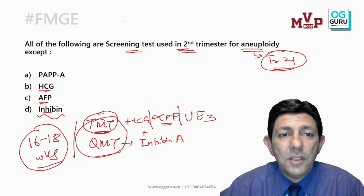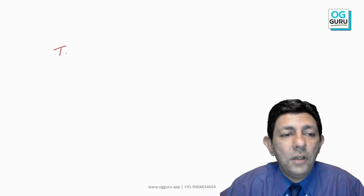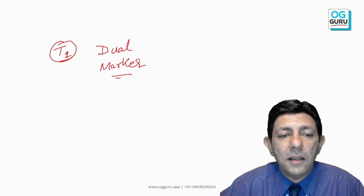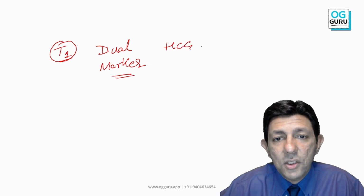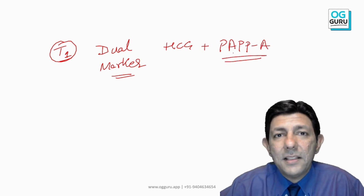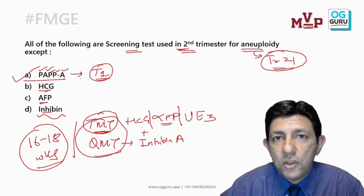In the first trimester, what we use? Yes, sir. In the first trimester, we do T1. I am writing. In the first trimester, we do a dual marker test or a double marker test, which is HCG and PAP-A, which is our answer. What is PAP-A? Pregnancy associated plasma protein A is the answer, because sir, that is only done in the first trimester.